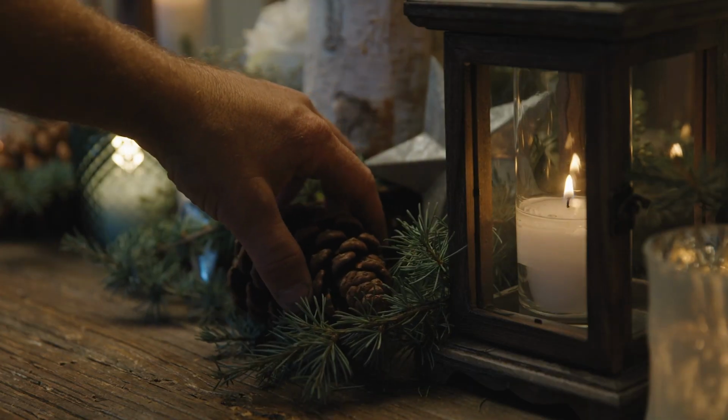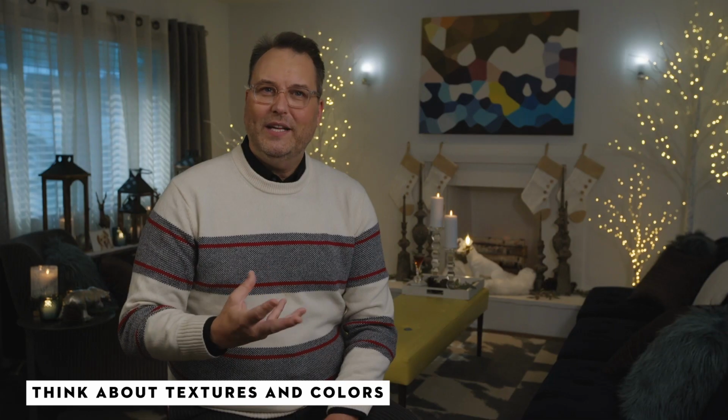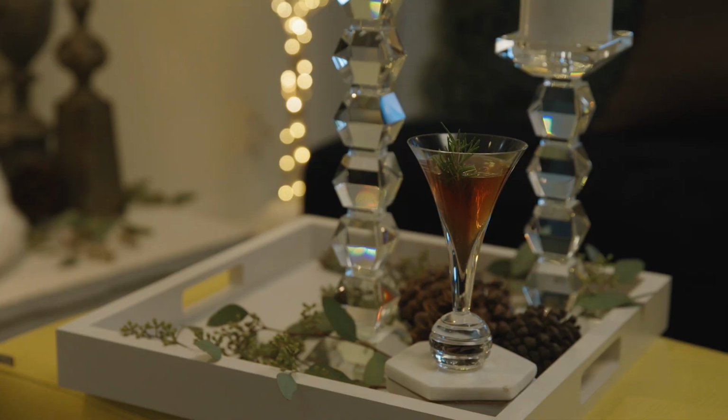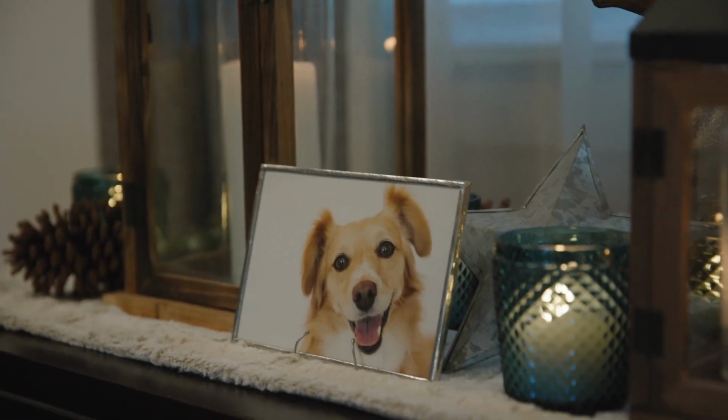Think about textures, think about colors. One of my favorite aesthetics that I do with many events is I like to mesh different textures: wood, glass, metal, fur. I mean, you name it, let's put it in there in a tasteful way, but give some movement and give some interest and intrigue. Details, all about the details.